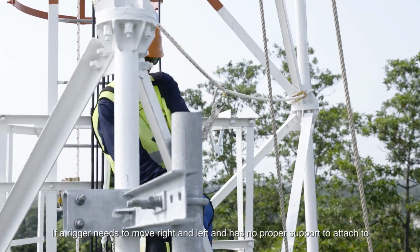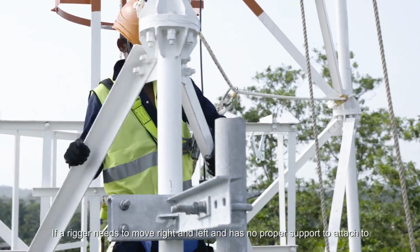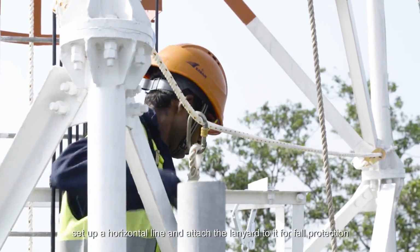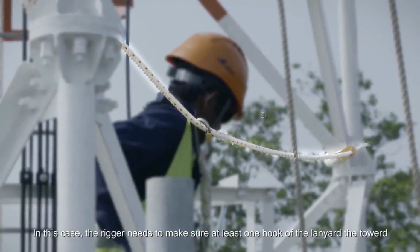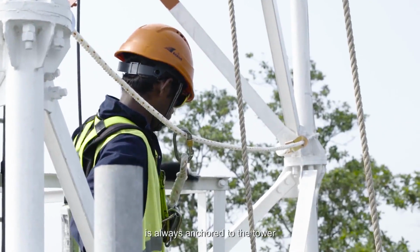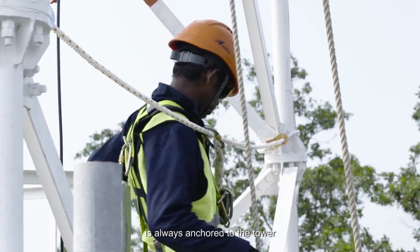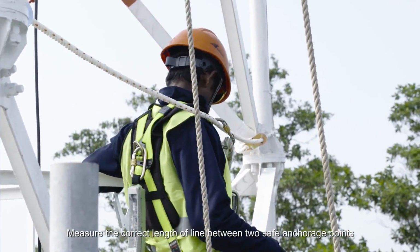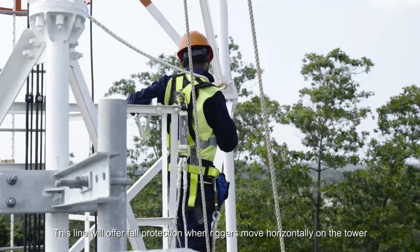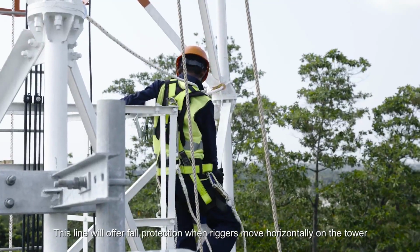If a rigger needs to move right and left and has no proper support to attach to, set up a horizontal line and attach the lanyard to it for fall protection. In this case, the rigger needs to make sure at least one hook of the lanyard is always anchored to the tower. Measure the correct length of line between two safe anchorage points.